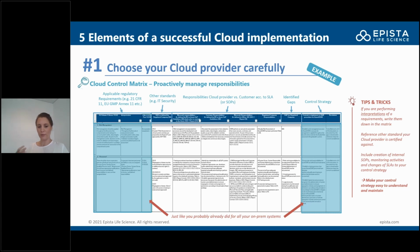Because that way, in 3 years, when you have the next inspection and someone says, okay, why did you define your strategy like this? you can always refer back to and say, yeah, this is our interpretation of the requirement. And it will also make it easier, if there's an update to the actual regulatory requirement, to see if your interpretation and translation of that matches this newly phrased way from the regulators.